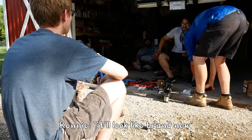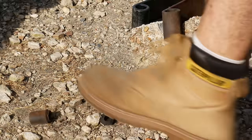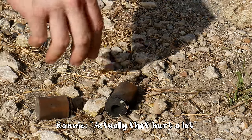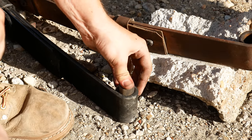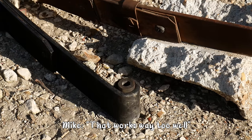Switching between a bolt and a socket, eventually we managed to hammer them loose. If we turn it another way, it'll look brand new. Is that what you did with everything on the Fiero? You're a little toasty. Yeah, give that a minute. That hurt a lot. Once cooled, we'll get those brand new bushings pushed into the spring eyelet. That's OEM. Why would you show it? That works for you too well.